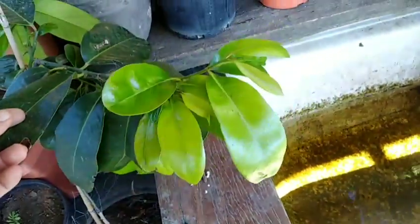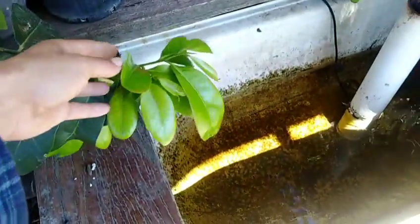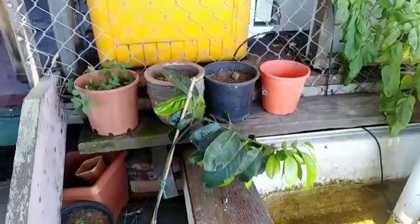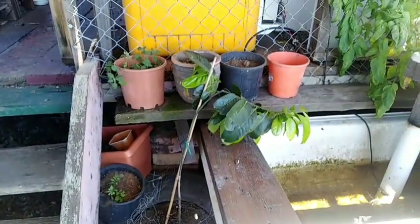I don't know, it's a bit over a year old now. You can see it's had a bit of new growth recently, all these new green leaves here, and we even got some little flower buds there, so it might grow some fruit. It's grown those flower buds before though, and it hasn't eventuated to anything, but you never know, it might come into something this time.